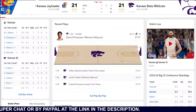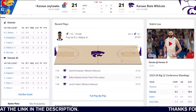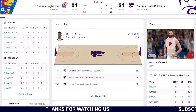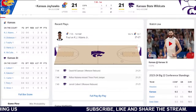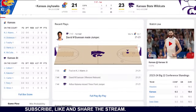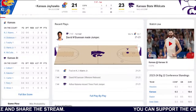K-State's got it, and Colbert is fouled again. This one will go against K.J. Adams. That's his second. Team foul number 5. And Jarrell Colbert is asking the students to go crazy, and they're obliging. 21-21 is our score. He got moved back and back and back and still was able to grab the basketball. They didn't call the initial push backwards, Wyatt, so K-State gets the baseline inbounds opportunity.